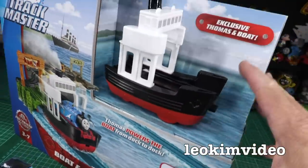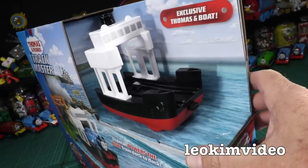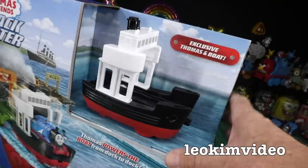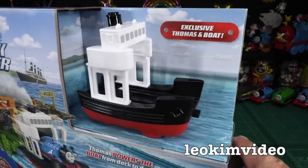Have you worked out what I feel is missing from the set? And it has to do with something up here. What do you think's missing there? Very, very simple thing they could have added on here to really give it the thumbs up. I've got to get into this box now.